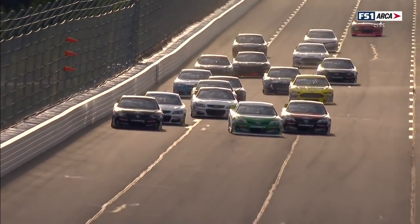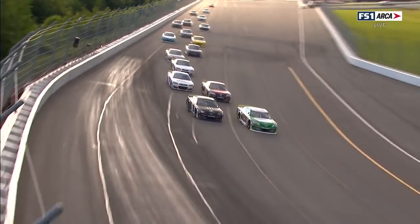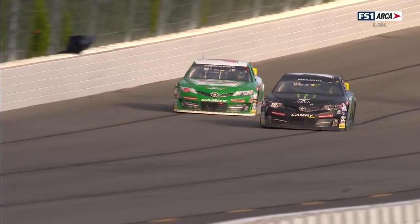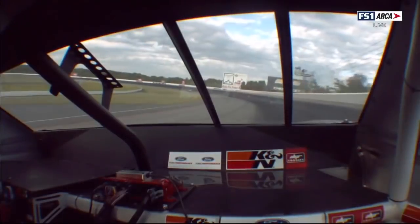Great drag race side by side between Michael Self and Gibbs. Another good restart by Michael Self. He's going to grab this lead from Ty Gibbs. But shortly thereafter, hold on. Ty Gibbs is going to get sideways and get by Michael Self to take the lead back. Sideways for the lead. I like that.